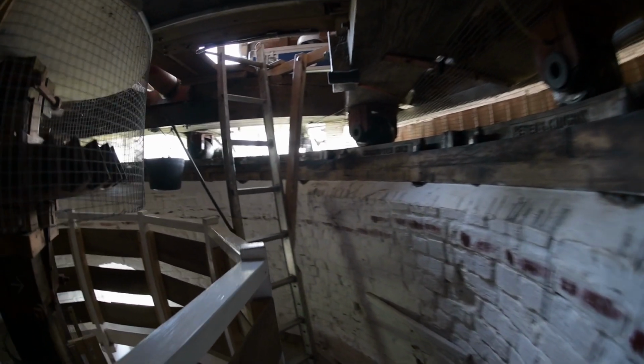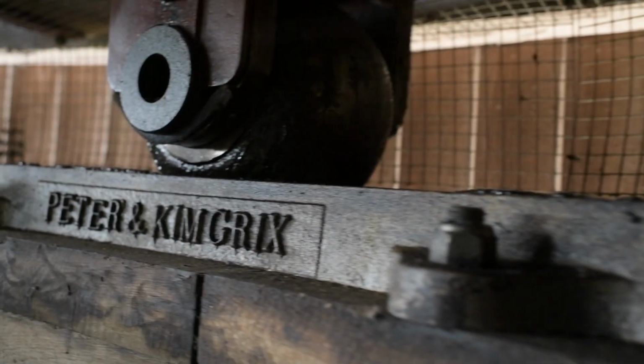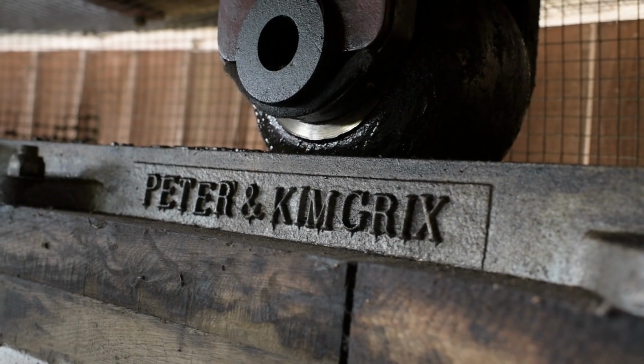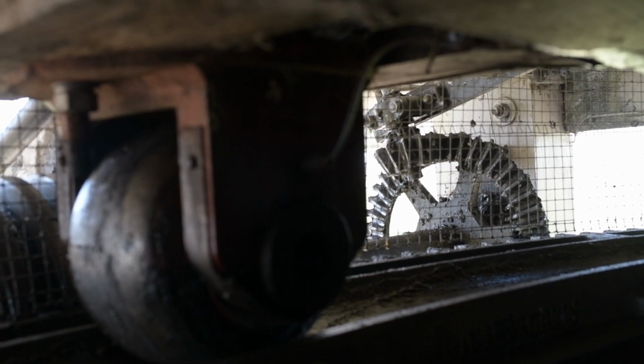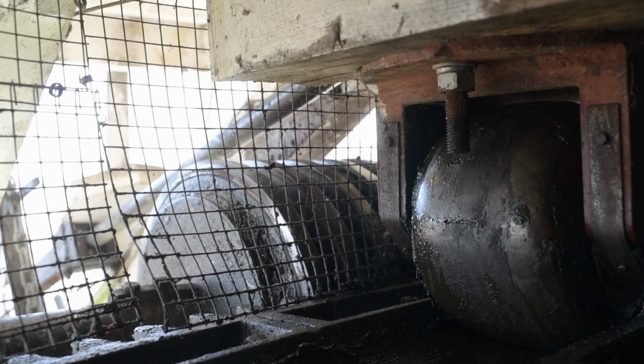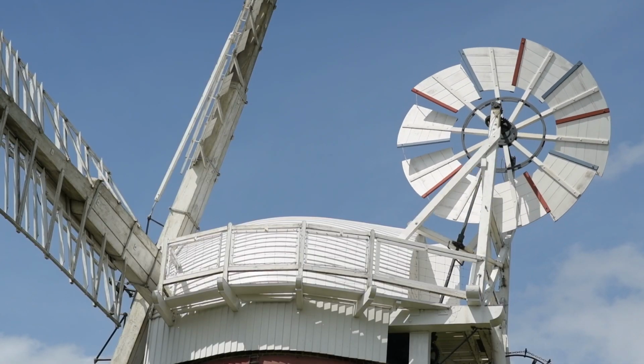Around the castings holding the bearing, you can also see the names of those individuals and families who contributed to the renovation of the mill, be it financially or by physical presence. The castings are stabilised on top of oak, which must be level for the cap to turn into the wind.